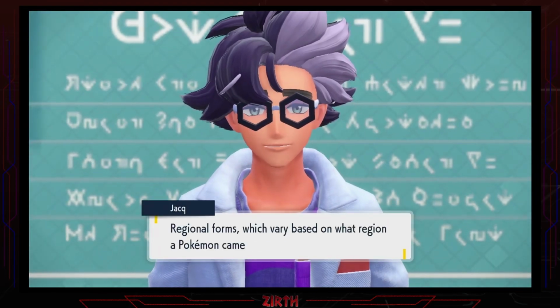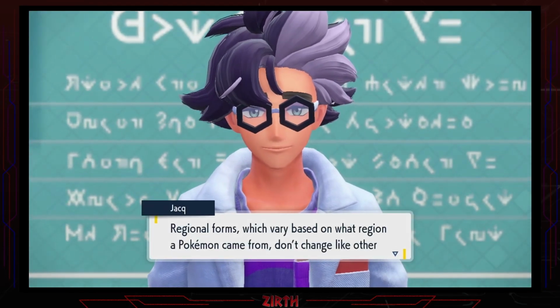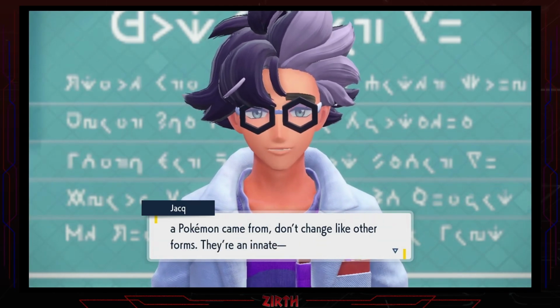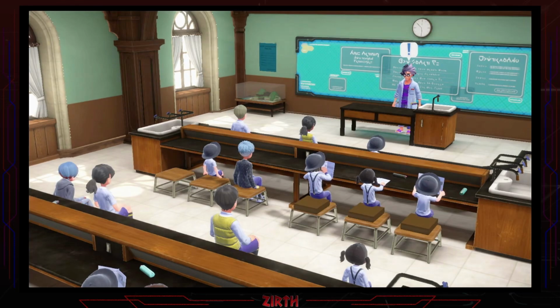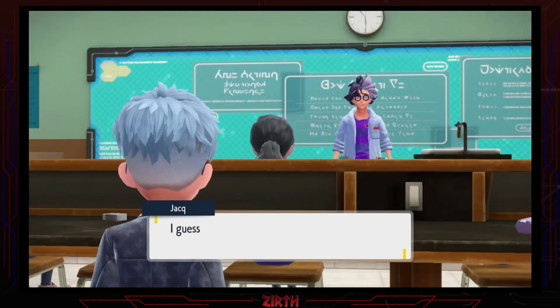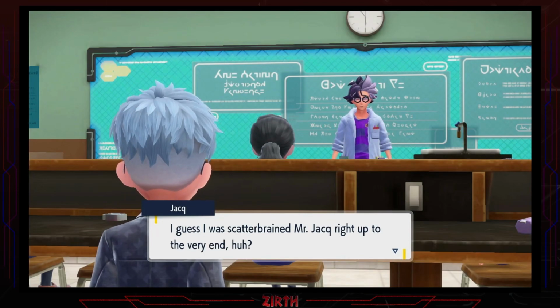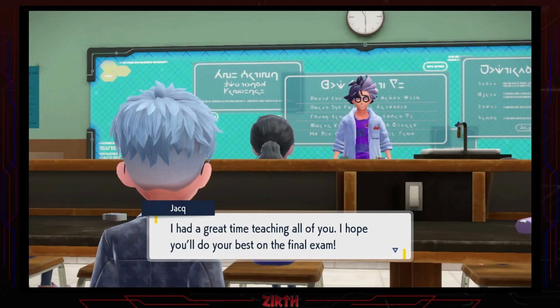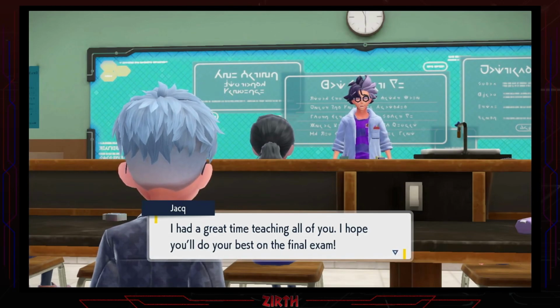Oh, I almost forgot! Regional forms, which vary based on what region a Pokemon came from, don't change like other forms. They're innate. Oh, the bell! Whoops! Hey, here's the bell! I guess I was scatterbrained right up to the very end, huh? I had a great time teaching you all. I hope you'll do your best on the final exam.